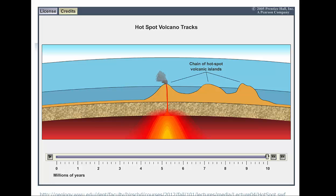Here's a Shockwave that I just made a video of and posted up on our YouTube site, but you can access it from this link down here, or you can just type in hotspot SWF, and if you say WWU EDU hotspot Shockwave file, you'll get this. It shows a period of 10 years making three volcanoes. The first one, the oldest one, was over this, about 9 million years before present.